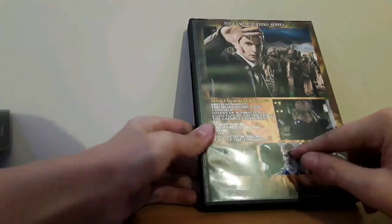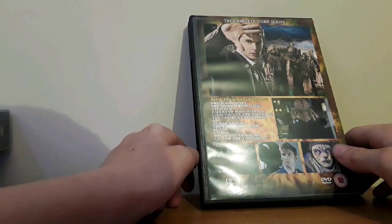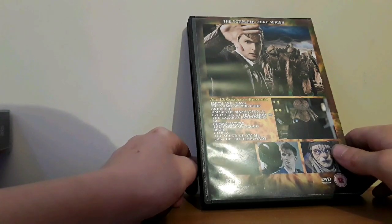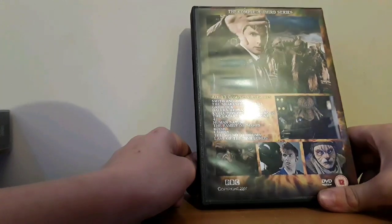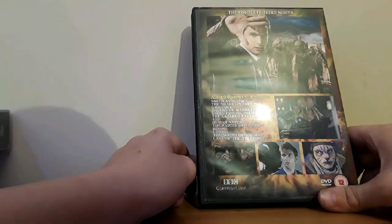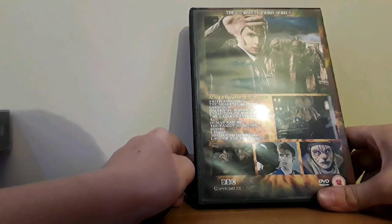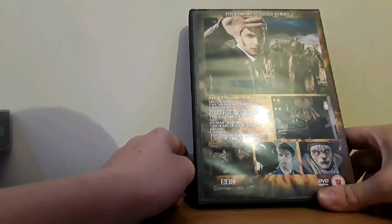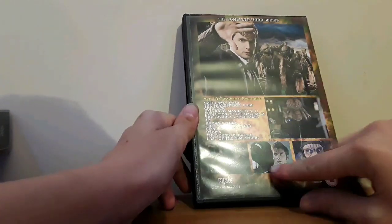Complete third series, gives you a bit of information. All 13 complete episodes. Smith and Jones, Shakespeare Code, Gridlock, Daleks in Manhattan 1, and then Evolution of the Daleks 2. The Lazarus Experiment, I can't remember what that is. 42, Human Nature, Family of Blood, Blink, Utopia, The Sound of Drums, The Last of the Time Lords. And you get to see all the little creatures and that in it. And again, the spine tells you.